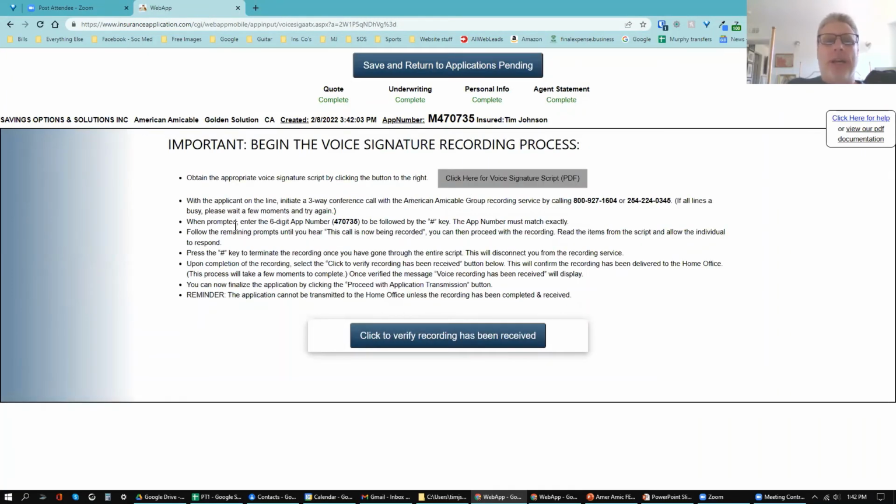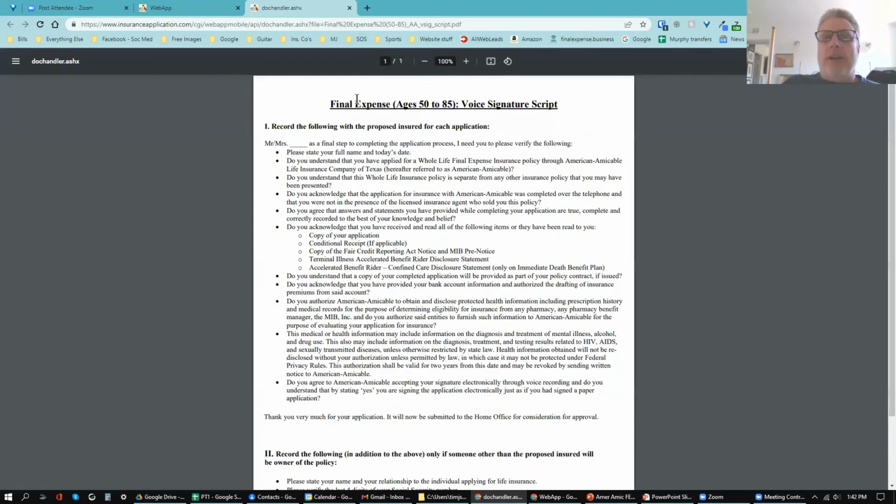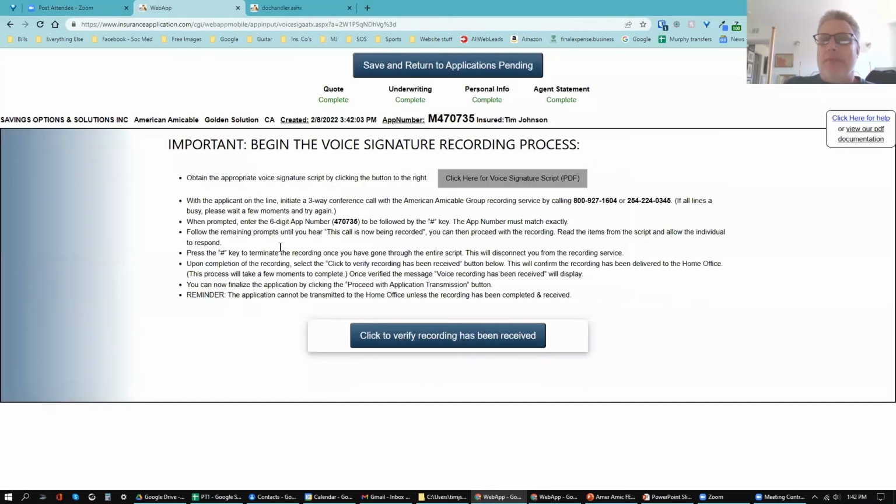So when you get to this page, just follow all the instructions on here, okay? They have this voice signature script, so you can click that and it opens up in another tab, and you can always go back to the app tab here. So what you're going to do first is you're going to call this 800 number or this 254 number if for any reason the 800 number is busy or anything, which I've never seen have to happen.